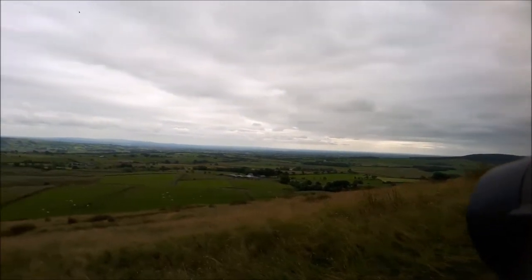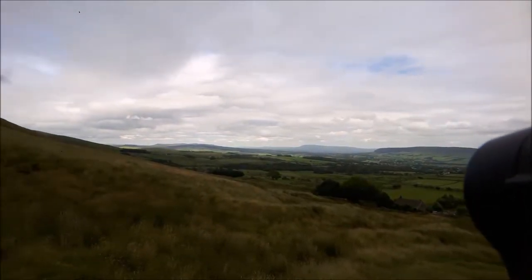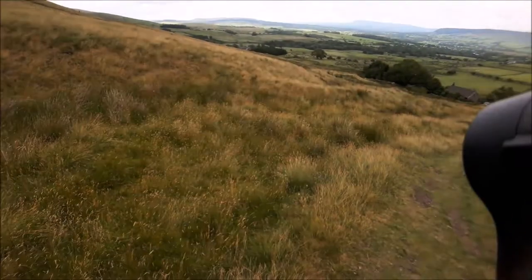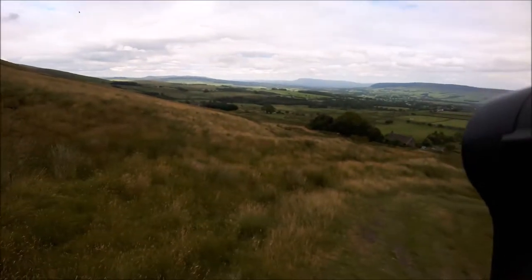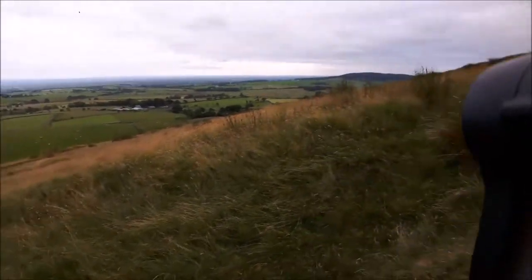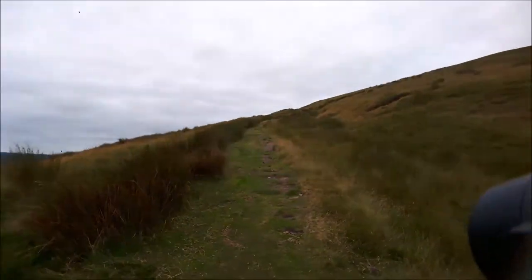See, absolutely gorgeous scenery up here. So, this is me. I don't know whether you've got me in shot or not. But yeah, what a cool place. It's great, isn't it? Up the hill.